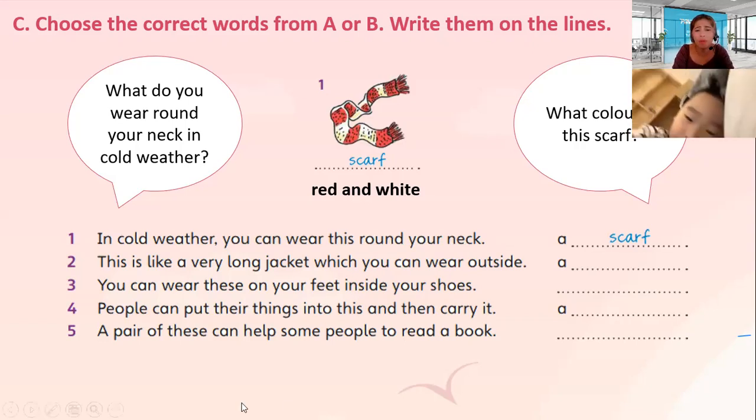Game faster now. What's the answer for number two? This is like a very long jacket which you can wear outside. Start with letter K. It is? What's the answer? It is? Jacket. Okay, can you hear me now? It is? Yeah, cool. Okay, very good.